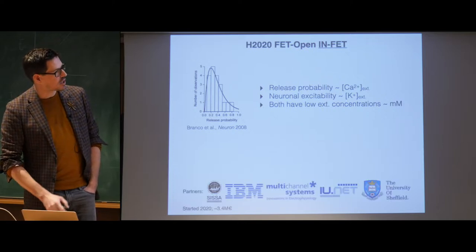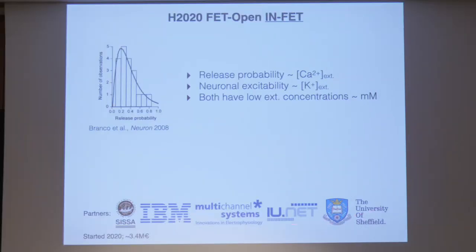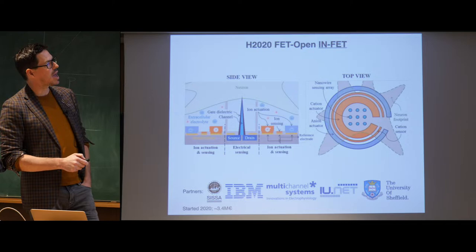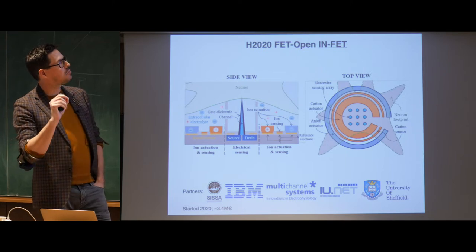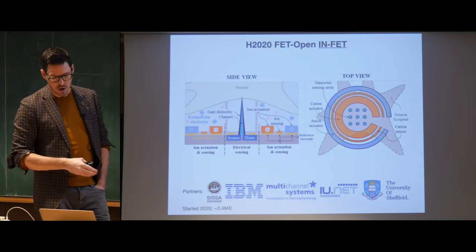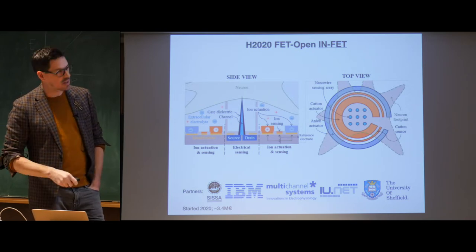And this is a project that we are doing with IBM Research in Zurich, Multichannel Systems, which is a company in Germany, and some colleagues in Italy and in the UK. Our idea is to develop a new type of platform to interface with brain tissue, where we use nanowire field effect transistors to record from neurons, but we also have an electro-actuated polymer that can release or capture ions and modulate the extracellular concentration of these ions, and really play directly with the basic physiology of neurons, so that you can modulate the way they talk to each other, or the probability with which they talk to each other, but also their level of excitability.